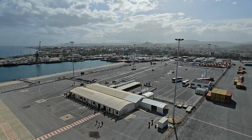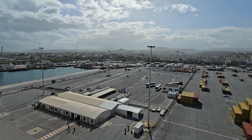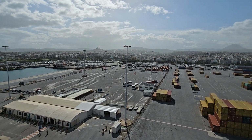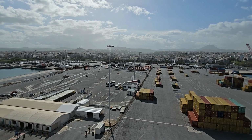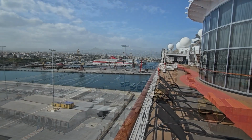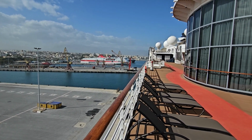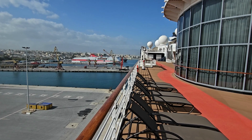We'll see if there's a hop-on hop-off bus. If there is, we might partake in that, but only if they're running, because it's early season. It's the 1st of March today, and we're in Heraklion in Crete. So stay tuned. And of course we're on the beautiful Infinity, the Celebrity Infinity, and she's a lovely ship.